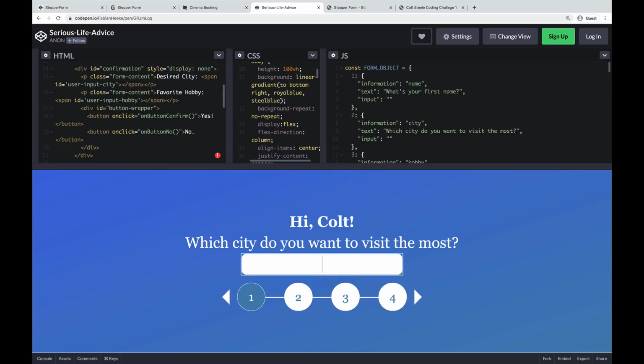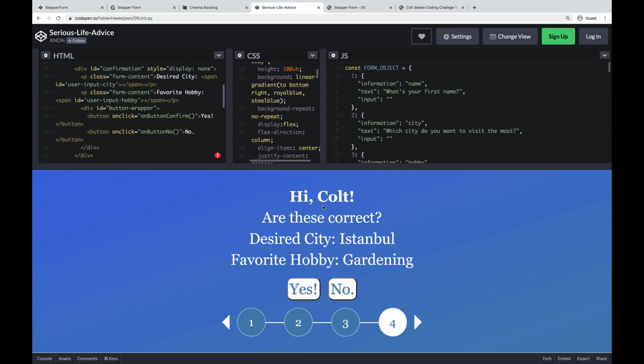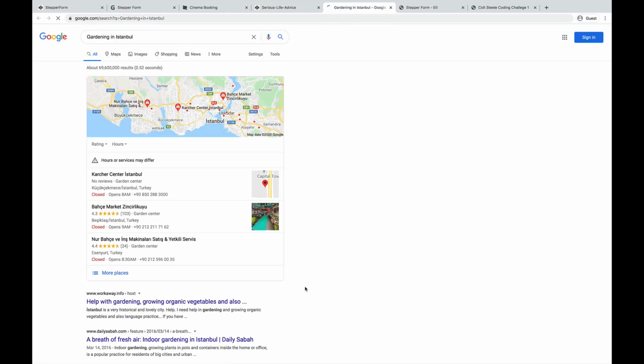Not everyone's submission has that or supports enter. Which city do you want to visit the most? I would say of the places I haven't been, probably Istanbul. Sure. Okay. We get this nice highlight down here. What's my favorite hobby? I guess right now it's gardening. Hi, are these correct? Desire to Istanbul gardening? Yes. Gardening in Istanbul. All right.